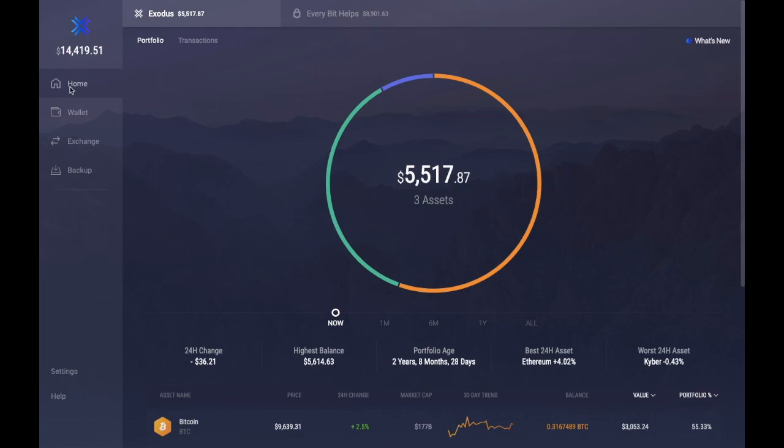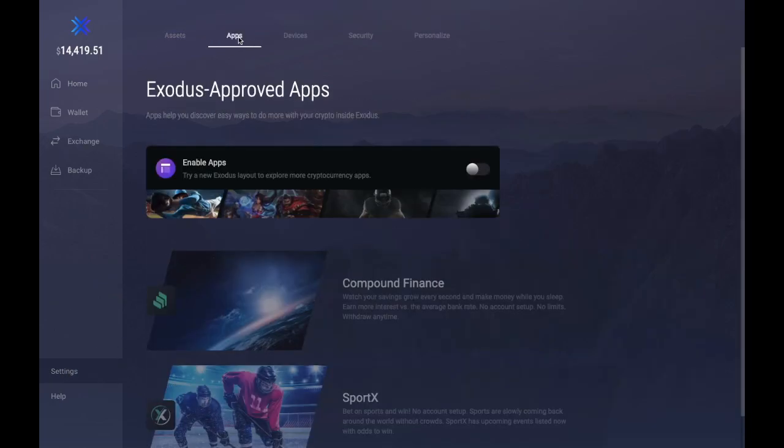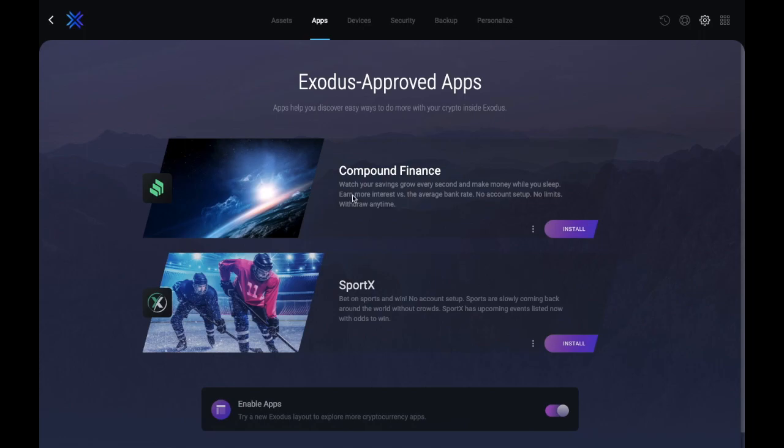Now, if you haven't already enabled the Exodus new layout, you'll need to head across to Settings in the bottom left-hand side of your screen and go across to Apps. And to enable the apps, you'll need to try out Exodus's new layout. And once you have the new layout, you can install the apps. And as you can see, you have Compound Finance.